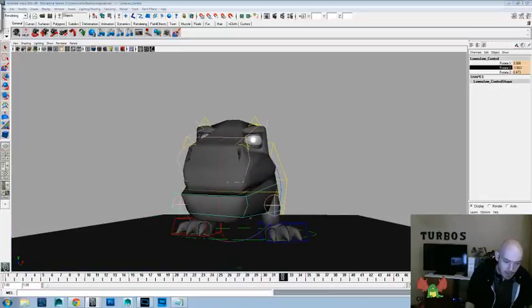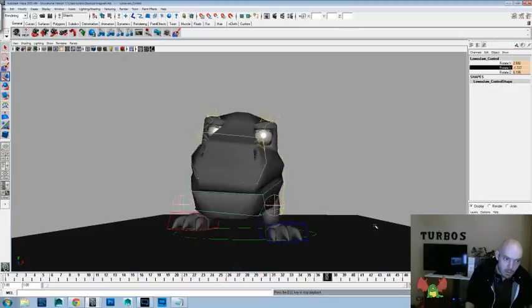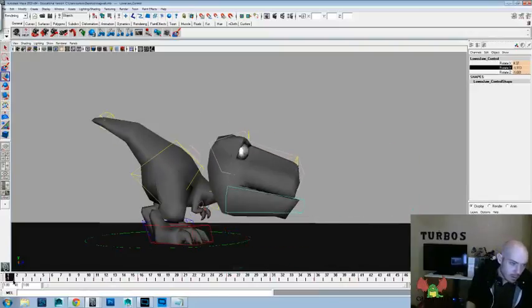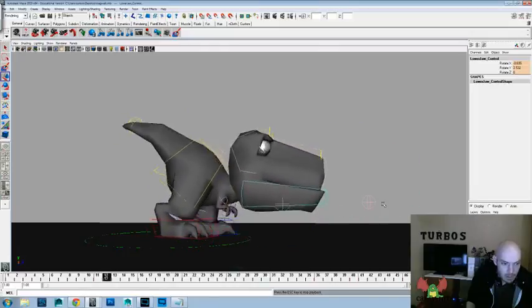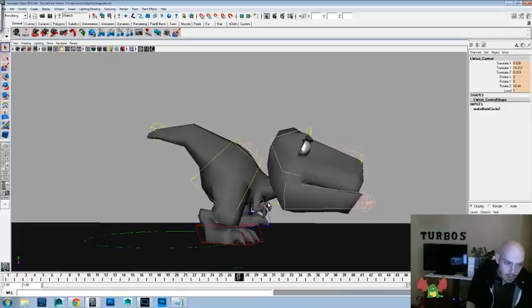Okay. Let's take everything, we'll just delay it one frame. Let's see. There's a little bit of looseness in that jaw. Let's maybe just lift it up a little bit more. Let's see here. Okay, let's go and save that.